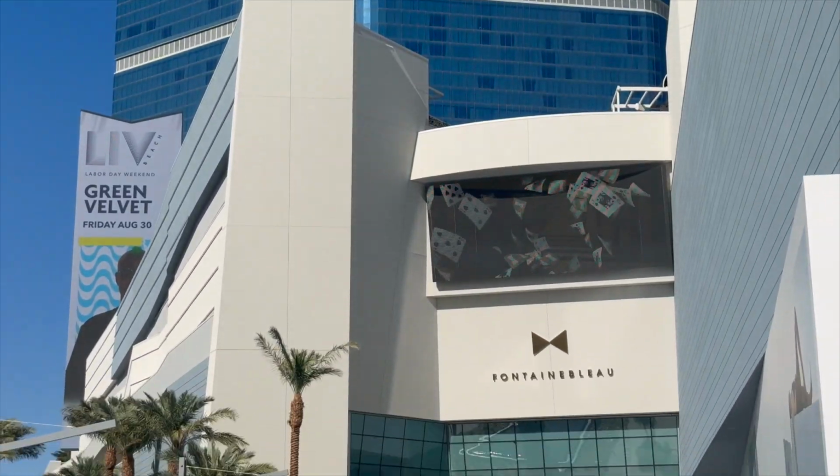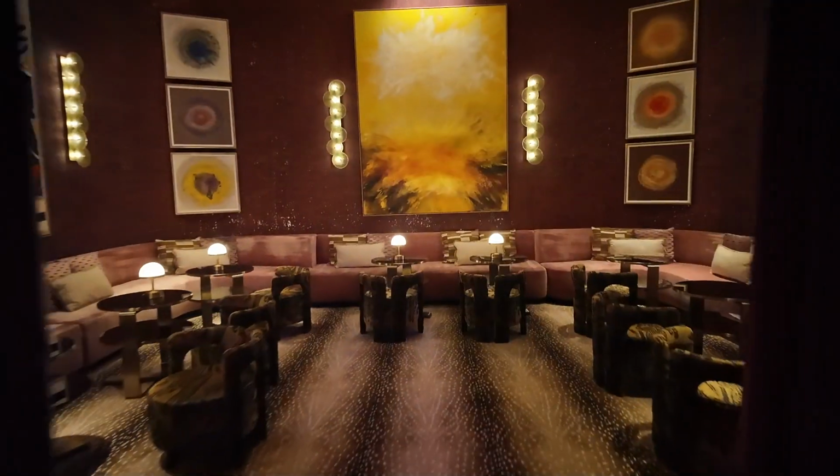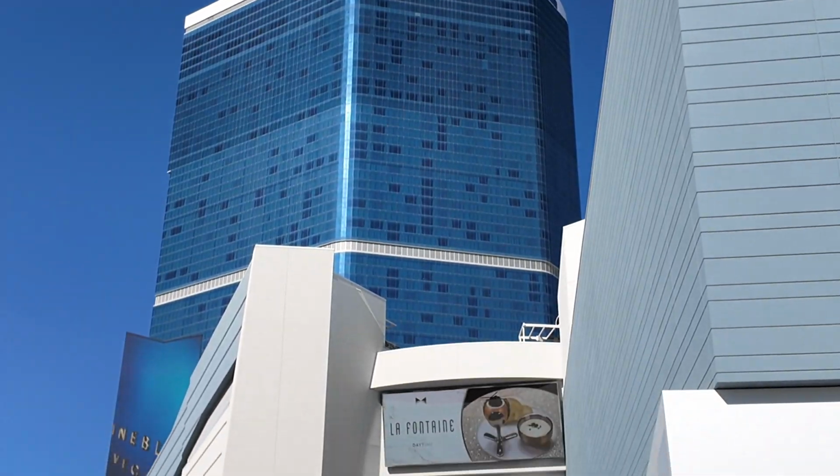This resort has over 3,600 rooms, over 20 fine dining and casual restaurants, some exotic snazzy lounges, a wonderful Lapis spa, and also a pool encompassing 7 acres. Let's check all of this out and so much more. Owning our summer here at Fontainebleau Las Vegas. Let's do this.